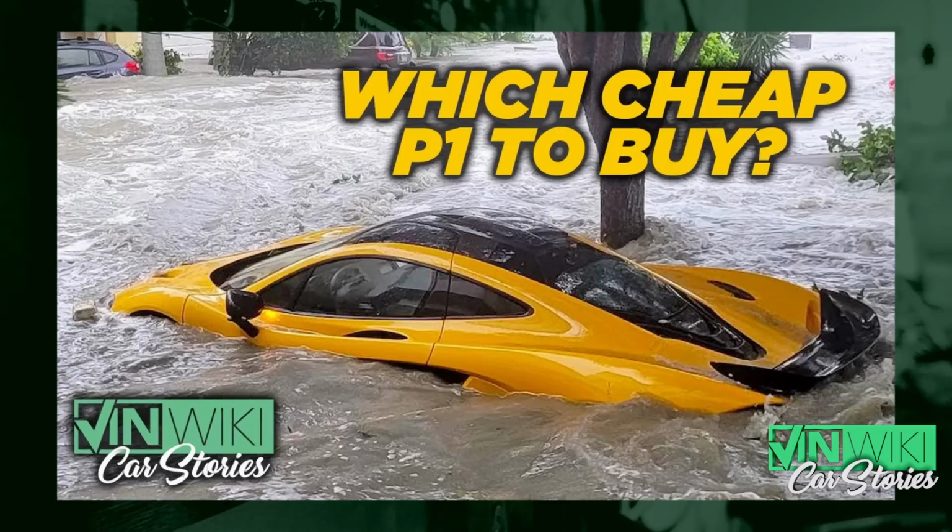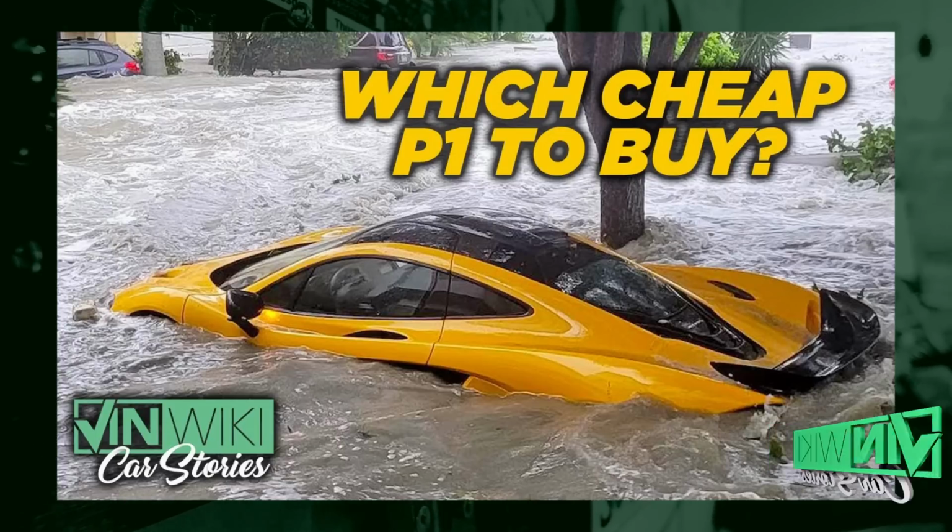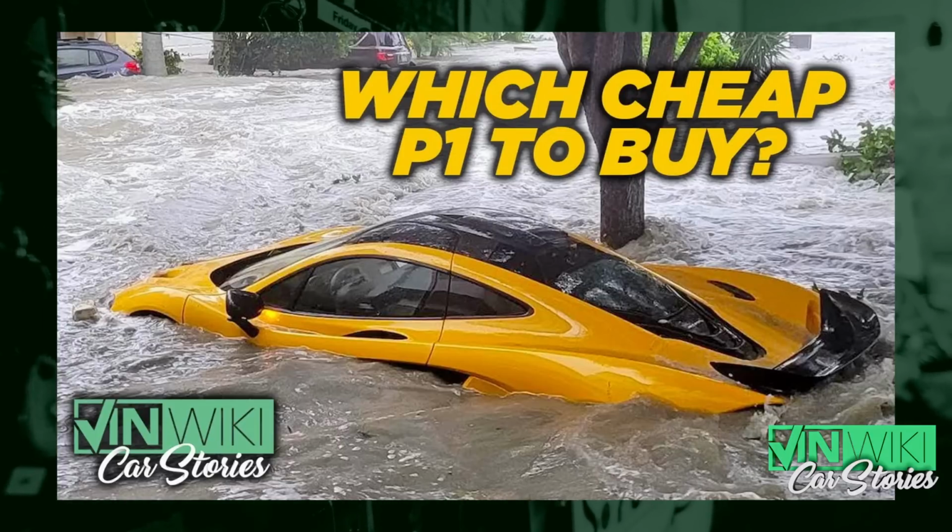If you're looking at a flood car, the wiring issues that pop up with flood vehicles, they might be working great today, and those wiring issues might pop up tomorrow or 6 months or a year, and they're the hardest cars to diagnose and fix.